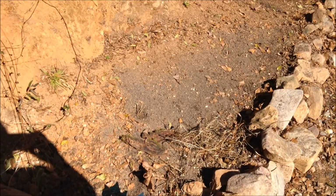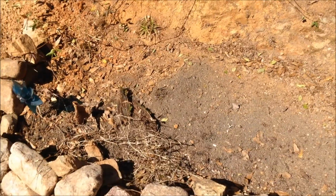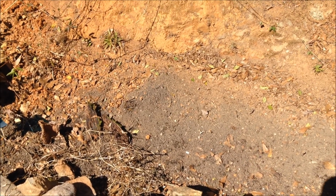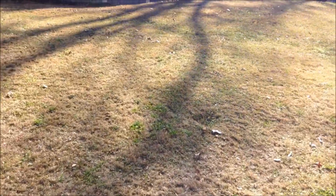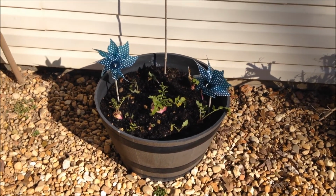What I wanted to show y'all is what I'm doing today, which is cleaning out my garden. And this year I might do beans or squash. Hey CJ! He is supposed to be keeping the squirrels away. Let's go over here. And this is my greens that I have growing.